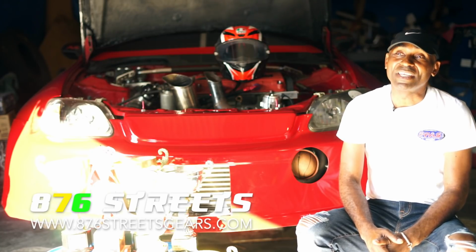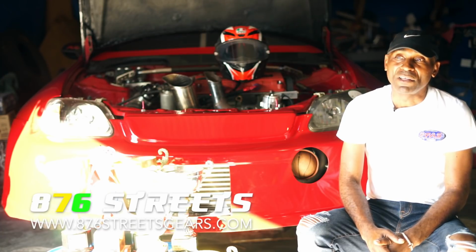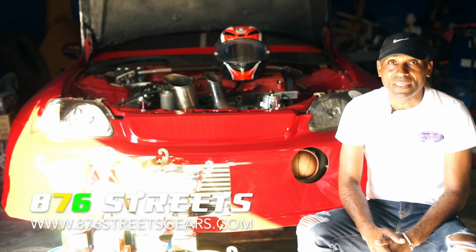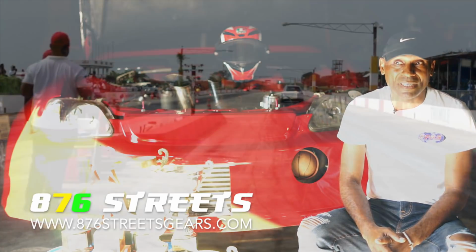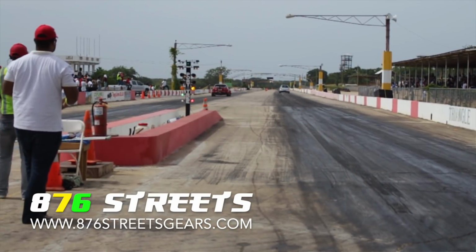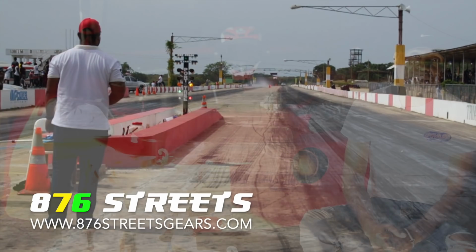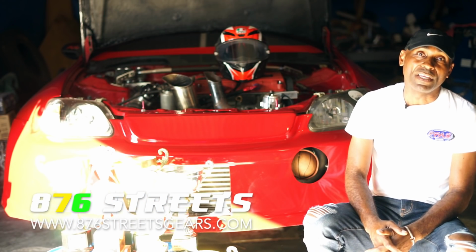And when we broke the car at the last meet, where the engine broke, after looking at the data, we analyzed the data. I told them, this was an 8 second run. This was an 8.8 or 8.7 run, if it didn't break. Because the car broke at 8,000 RPM in 3rd gear.